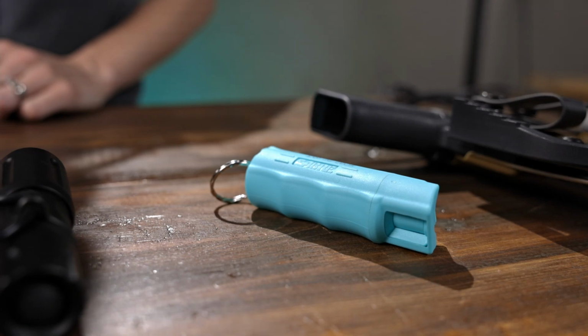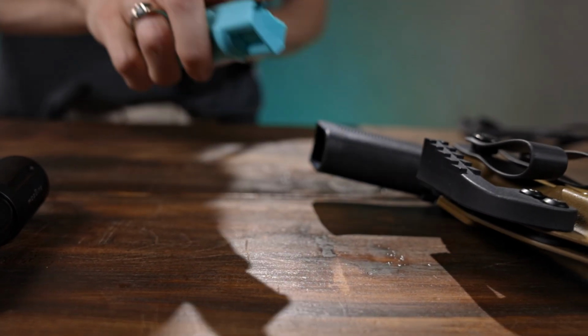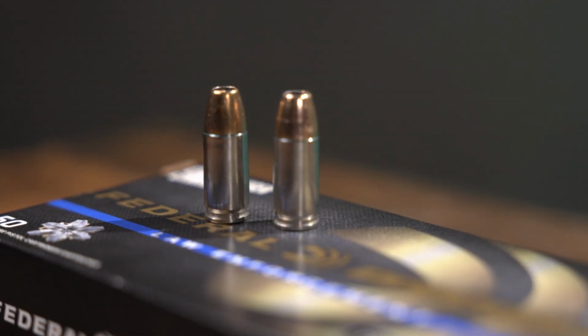Typically, I'm carrying a palm OC spray. I really like the way that the safety works on the palms. I just appreciate being able to put it in my pocket and not have to really worry about the safety being disengaged. Saber Red is another really awesome option for OC spray. For my everyday carry ammo, I carry Federal HST because it is trusted and vetted by law enforcement.